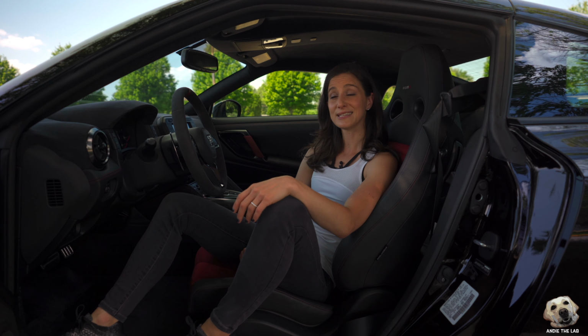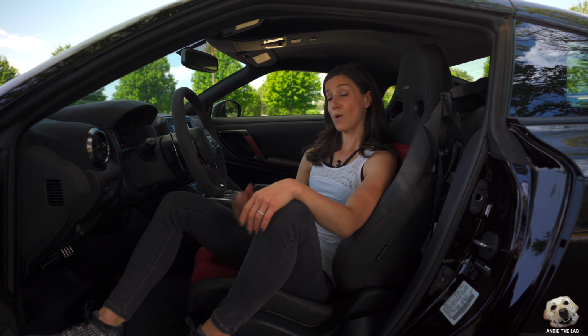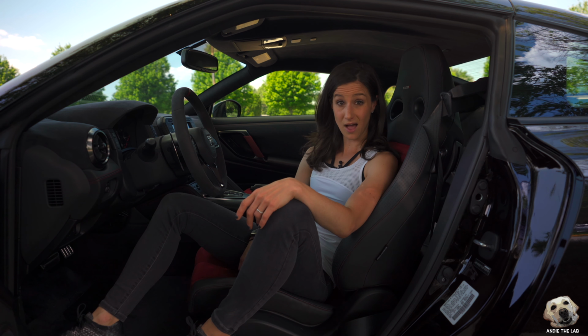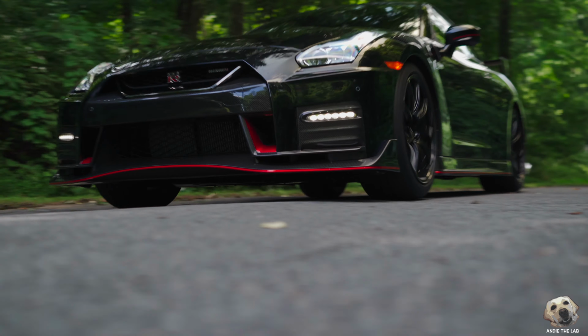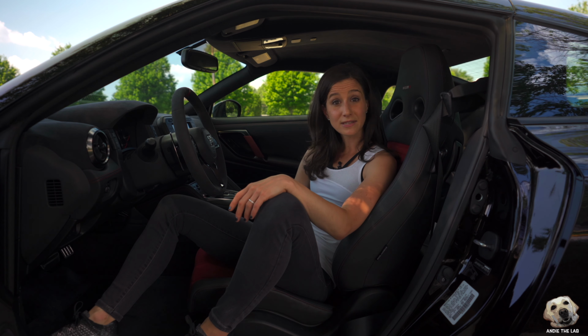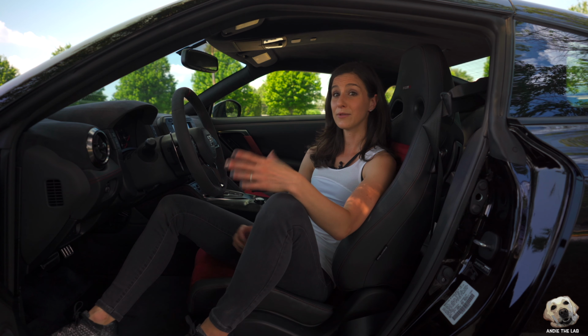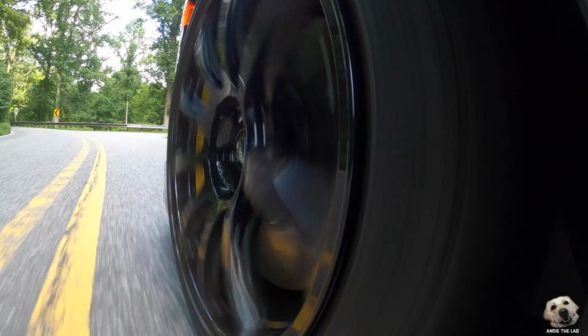So this GTR Nismo, just over $212,000. Now, why do I think you should get this? Honestly, well, what 600 horsepower car can double duty as your track and potentially a very stiff daily rider? I could throw winter tires on this thing as long as the roads are plowed. The all-wheel drive system is usable even though it's technically rear-based.